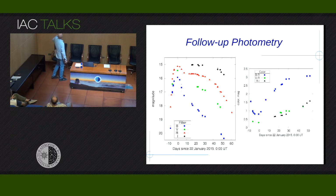Okay, so the difference V minus R maybe is a good indication in that respect. Here we have about 0.3, and that is close to maximum light, and here it is a little bit redder. Here, 1 month further, I think that half a magnitude is an accurate estimate.